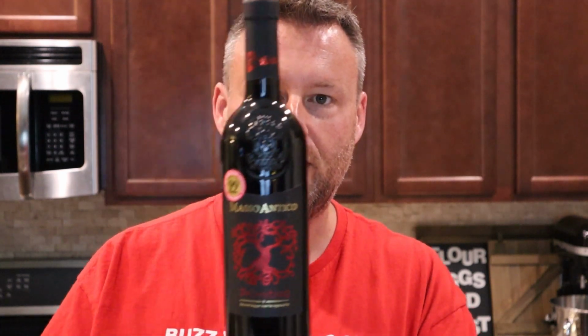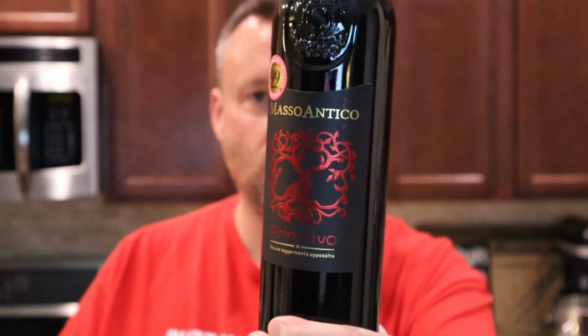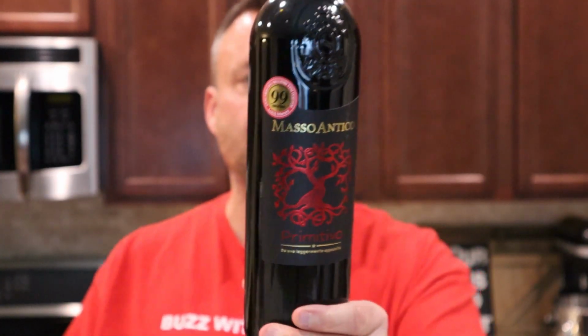We have a really unique wine today, and I'm saying it's unique because we haven't tasted it yet, and that's kind of unique to me. This was recommended by one of the very nice folk at the store, and the label looked kind of cool, so we went ahead and grabbed it.